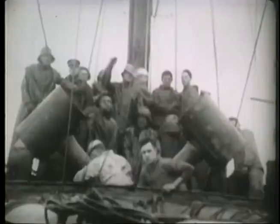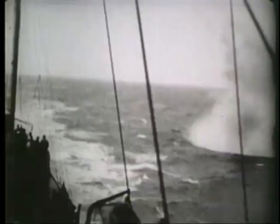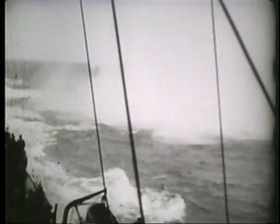This was the first test. It was a severe one. But the tin cans came through. They proved themselves not only adept at convoy escort and defense, but as fledgling hunter-killers during the early trial and error years of anti-submarine warfare.